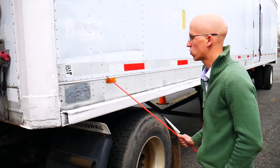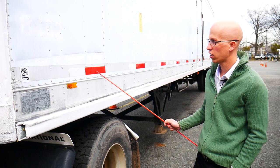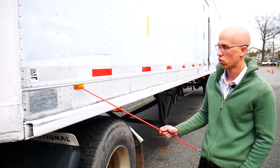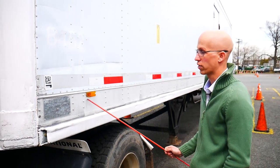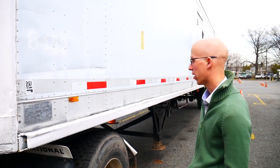And again, any lights or reflectors, you are going to have to talk about it. So this is reflective tape. It is clean and functional. It is the proper color, and it's not damaged. Over here we're going to have a reflector. It is yellow, or amber I should say. It is clean and functional, and it is also not too damaged. Well, this is damaged, but we still got a little bit left on there, right?